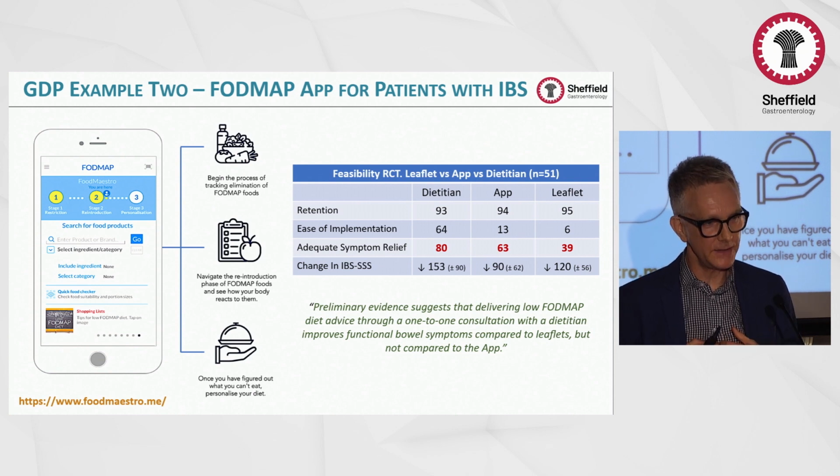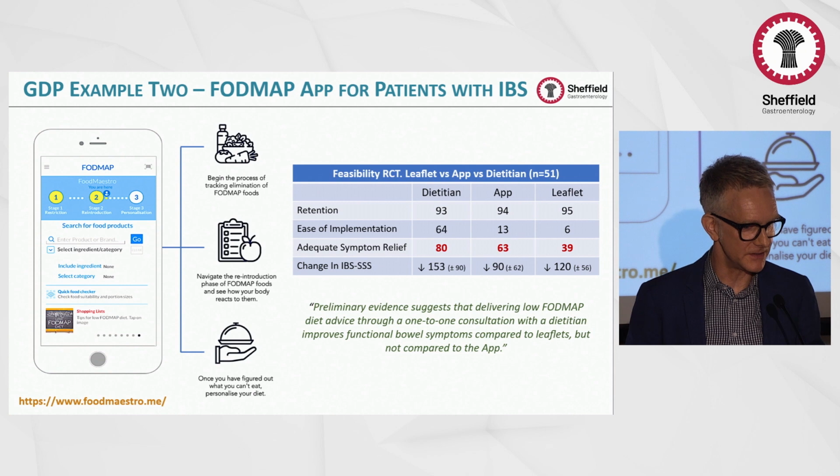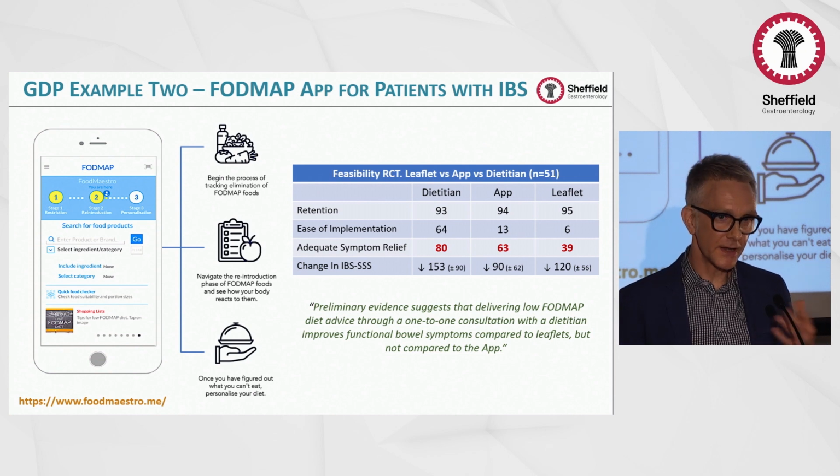And in my humble opinion, anyone using the low FODMAP approach should be screened for restrictive eating behaviors and disordered eating behaviors prior to the implementation of this approach. It can be troublesome, and you'll be hearing more about that from my friend and colleague Will Holland in due course this afternoon. But I think there's some interesting data here.